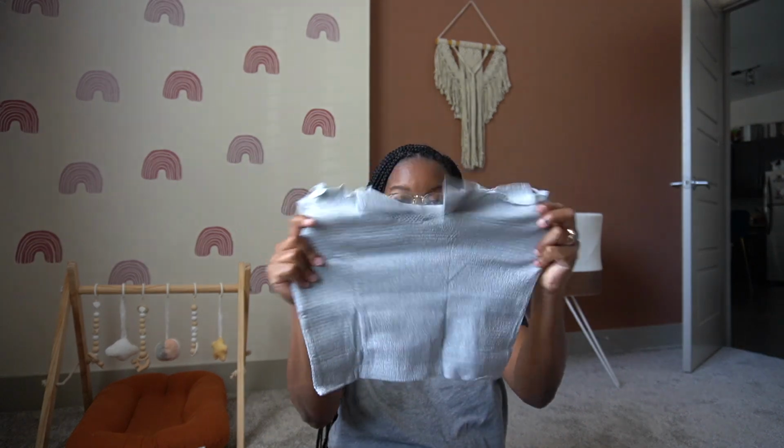But then Freedom Mom also has their own boy shorts. So I'll probably be layering these, because this doesn't have a pad in it. It's just mesh shorts. So I'll probably do all the pad stuff and then put these shorts on.